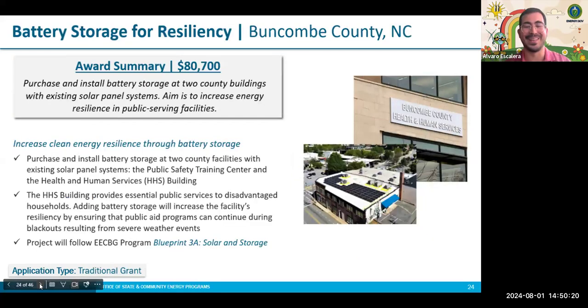And last, but certainly not least, we're moving east towards Buncombe County, North Carolina. This project demonstrates how smaller local governments can really leverage the EECBG program to advance existing clean energy priorities. The county will purchase and install battery storage at 2 county buildings with existing solar systems. First, the Public Safety Training Center, and second, the Health and Human Services Building. Battery storage coupled with on-site renewable energy generation increases energy reliability in the face of storms and other extreme weather events. And the aim of this specific project is to increase energy resilience in public serving facilities. Next slide, please.